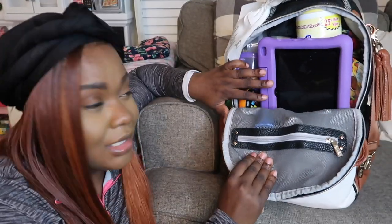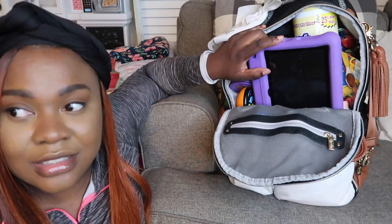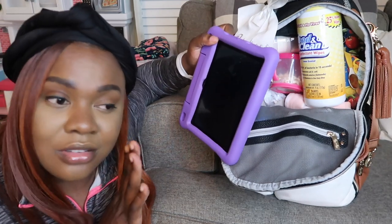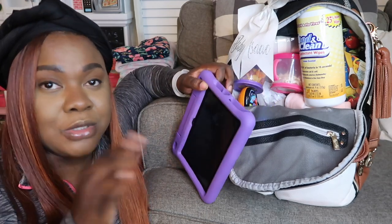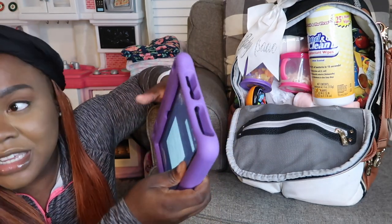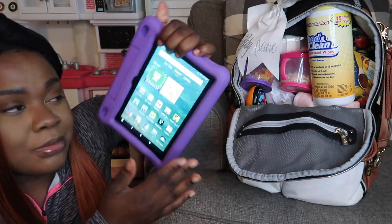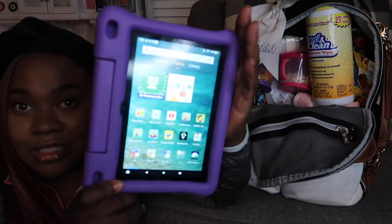As you can see, as I unfold this, the first thing you see is Nala's tablet. Now with a toddler, not everyone's for the technology, but this definitely saves my life when it comes to multitasking. Keeping Nala occupied is very important, and she knows how to navigate her tablet, so this tablet is very important to her. I organize it in a specific way so that she knows where all her stuff is. She needs this right now, so I'm gonna go ahead and throw it to her.